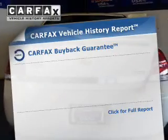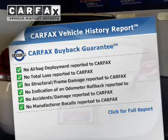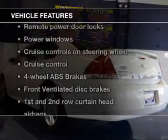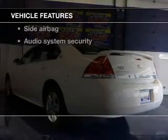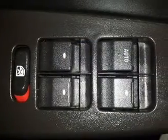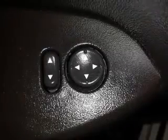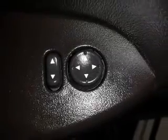An included Carfax vehicle history report allows you to purchase with confidence and the knowledge that your buy was a smart choice. Plus, enjoy these notable features that are included in this vehicle: keyless entry, power door locks, power windows, cruise control, an AM/FM stereo with a CD player, a satellite radio, power mirrors.